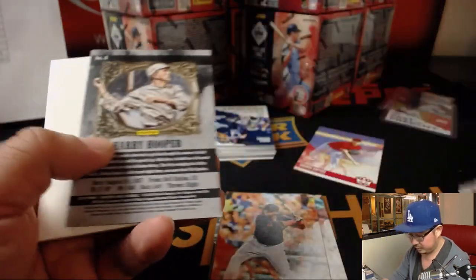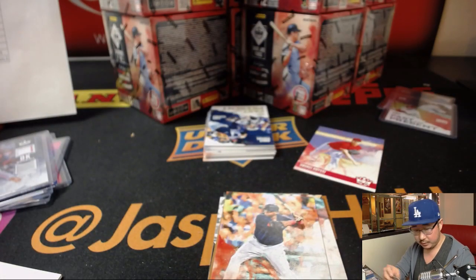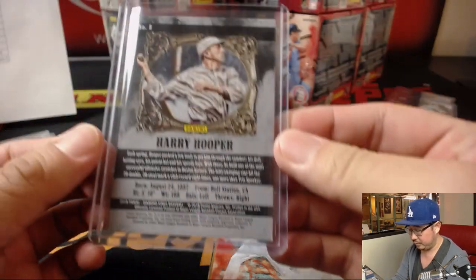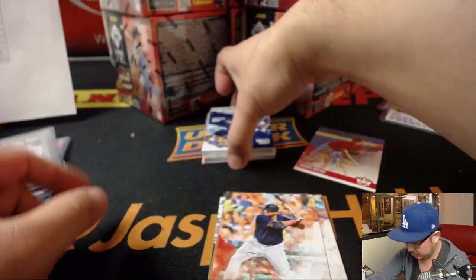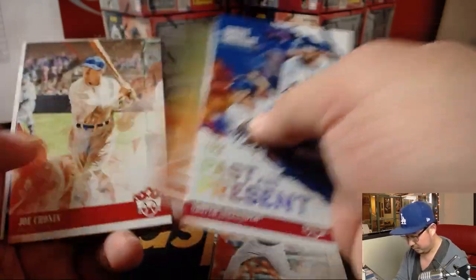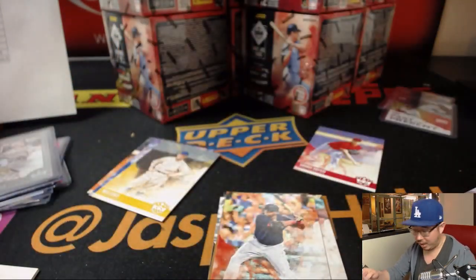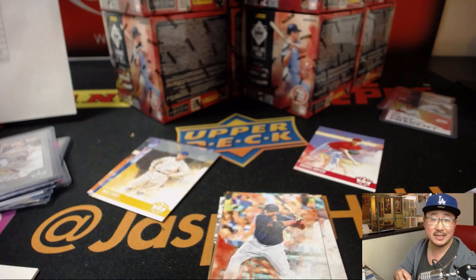Big Papi, David Ortiz. Harry Hooper, gray frame, for the Red Sox, Luke. And Manny Machado, autograph. Nice. A Machado auto, not numbered, going to the O's. Karen Steele with the Orioles.